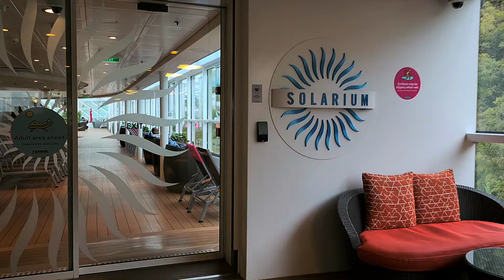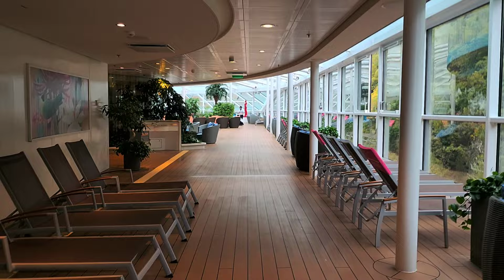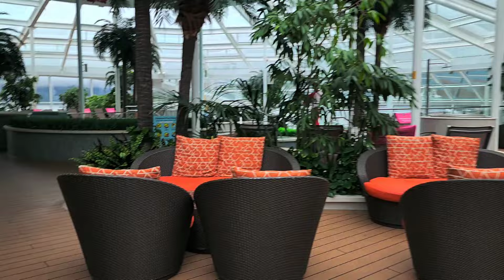Now let's go inside the Solarium. Wow, the ship parked right next to the mountain. Another tip, when the ship ports at its destination, it is the perfect time to have the whole ship to yourself. I suggest coming out to the Solarium and hanging out.